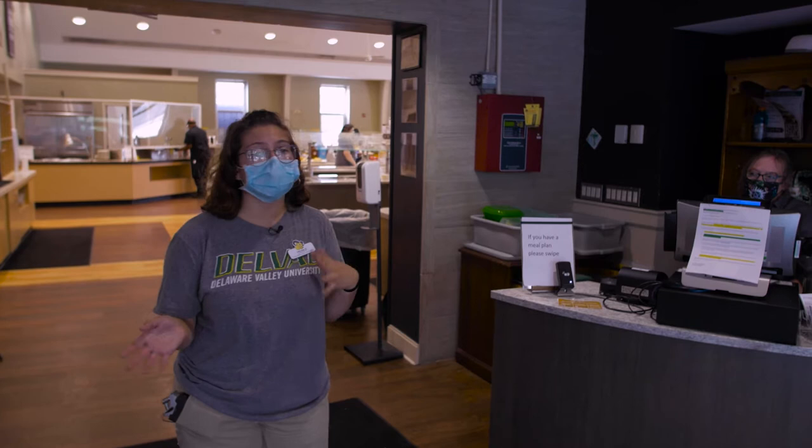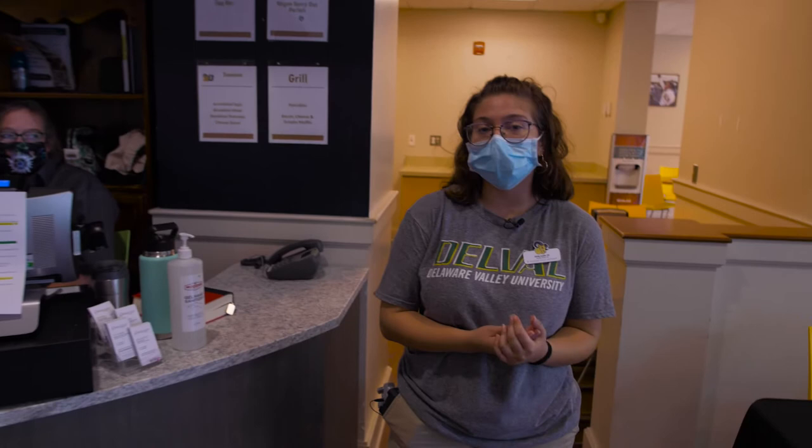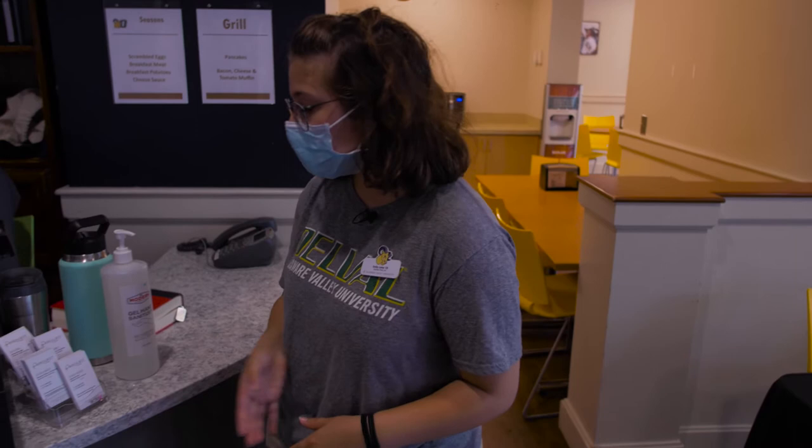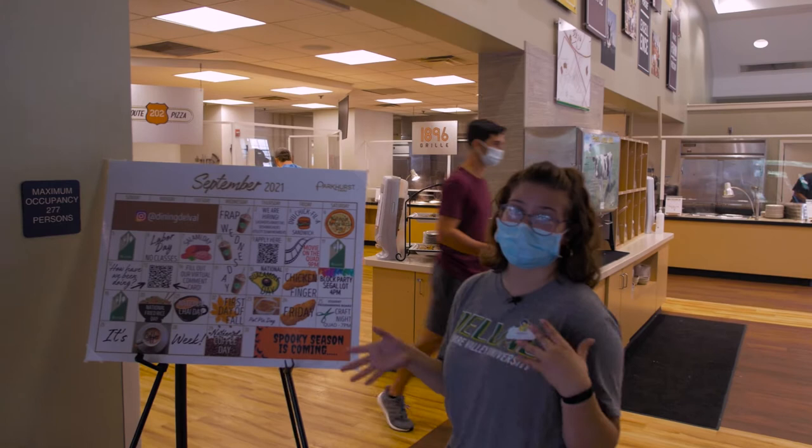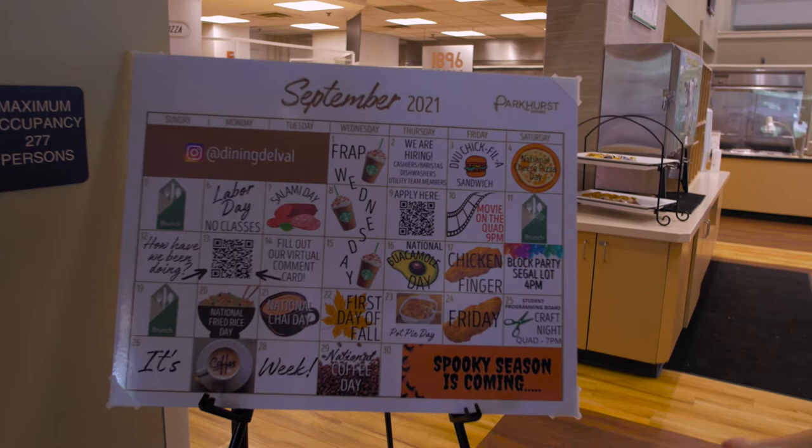So if you have any allergens or food restrictions, you can easily email our staff and ask for gluten-free options, vegan, vegetarian options that are already offered anyways. But if you want more of a selection, they will definitely help you. So you would just swipe in, say hello, and our calendar actually tells you if there's like a fun holiday and that they're celebrating. So I'm excited for National Guacamole Day, because who doesn't like guacamole, right?